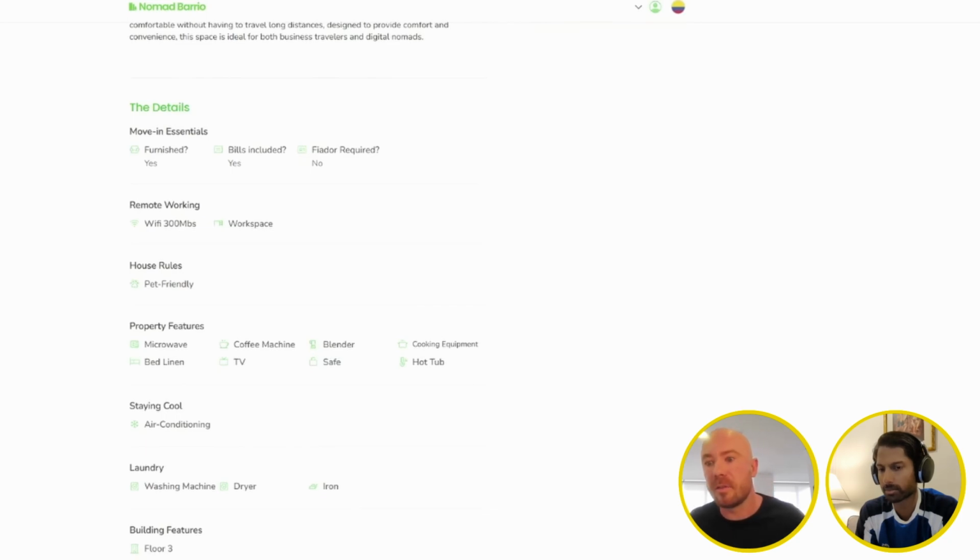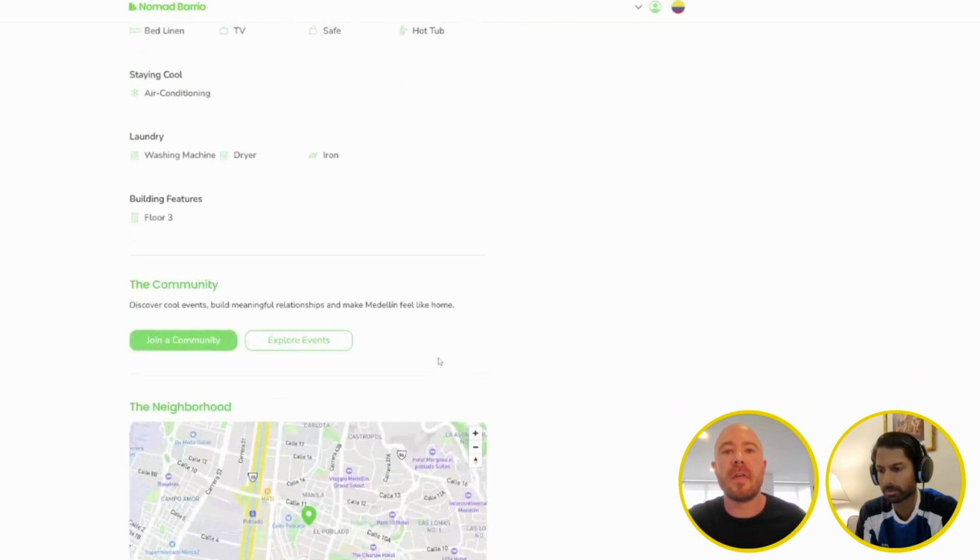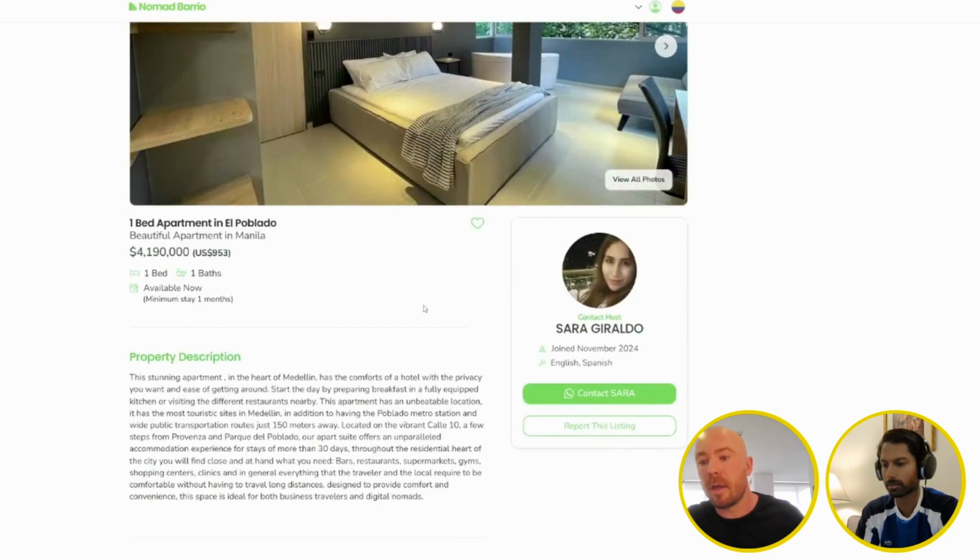So what we've done is design it in a way where if you want to upload a property, you've got to provide the information that actually people are interested in. So there's a bunch of stuff there. There's a map of where it is. The cool thing about this is you can just get in contact directly with the owner or the agent, the person that's listed it. It's not like an Airbnb where you're having to pay a commission for them. So you get in contact with them and then take it from there.